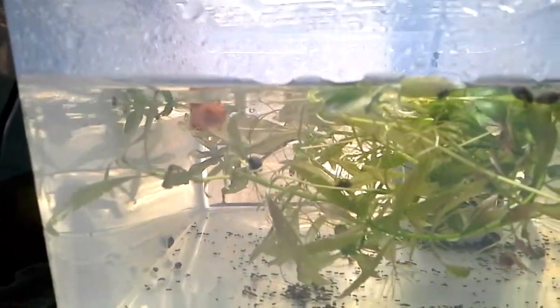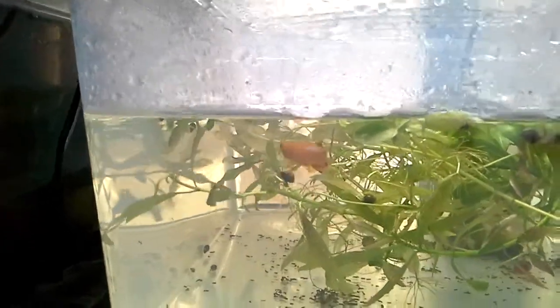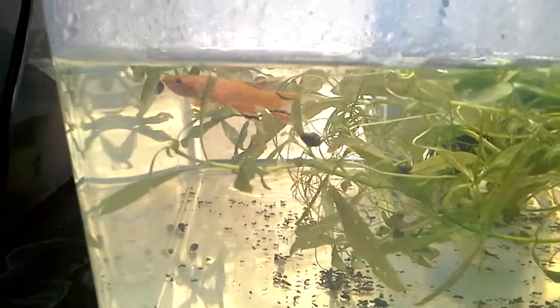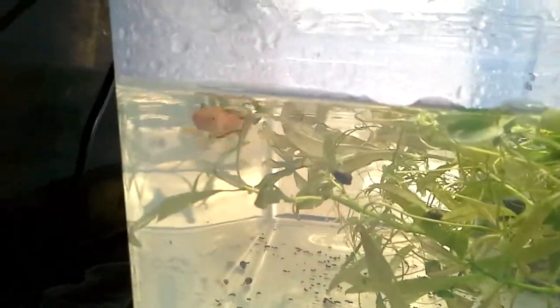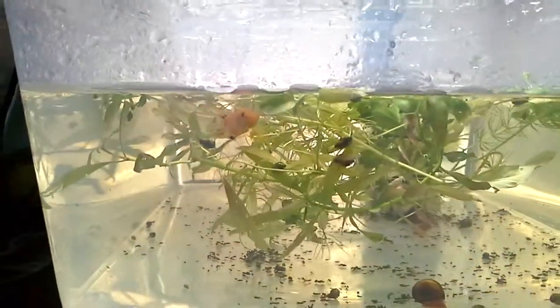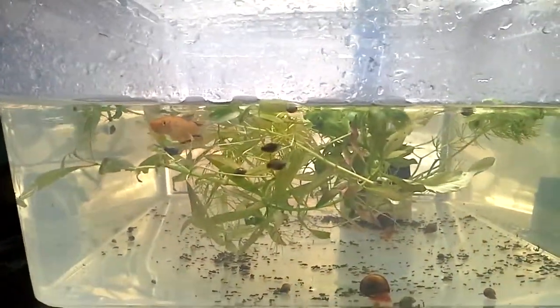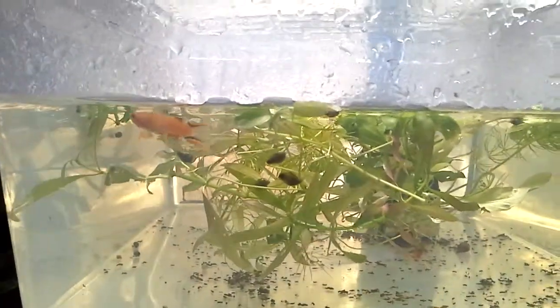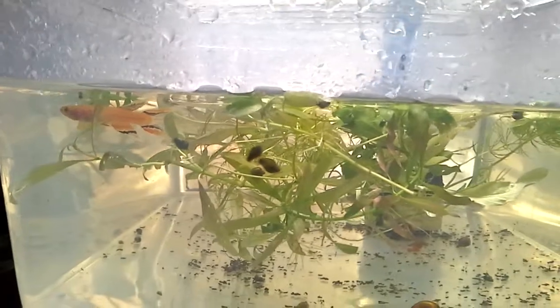This is the Keeley, the orange Austrolebias Keeley. This color's a brighter orange than what this camera's showing. It's a very pretty fish. So like I said, I'm going to be putting them in a tank with some spawning mops and seeing what we get. Notice he's in a tightly covered tub. Yeah, I'm learning. No leaping to the next tub.